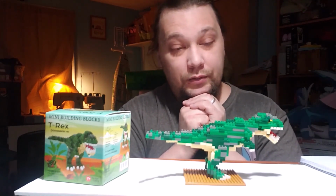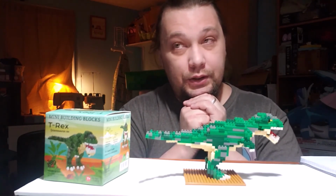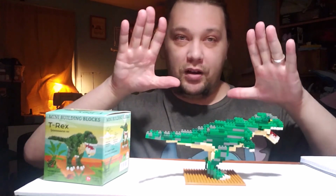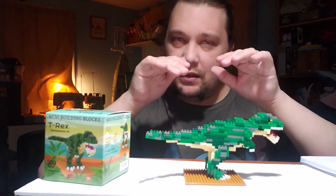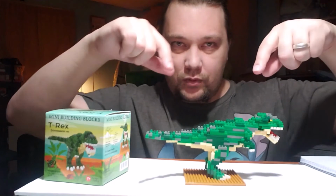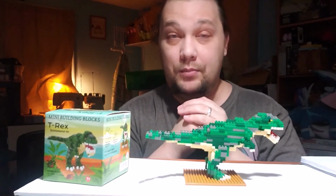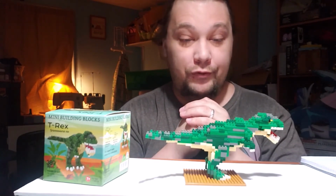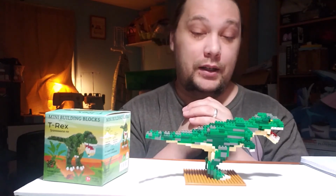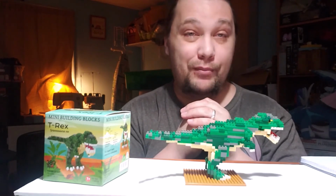So, overall thoughts, the instructions are the worst problem with this. Between the color scheme and trying to figure out small parts, they show all these parts lumped together, and it's really hard, at least for me, to see where the outlines of the parts were. To figure out how they were supposed to be mapped out, I ended up using a small magnifying glass to figure out what was what. That's also what slowed me down assembling it.